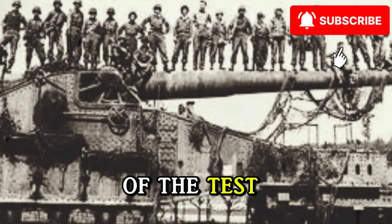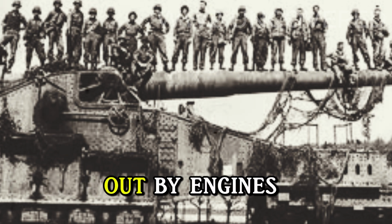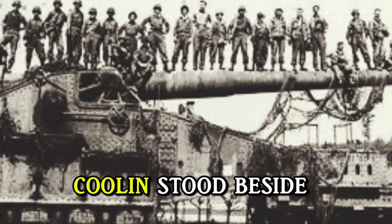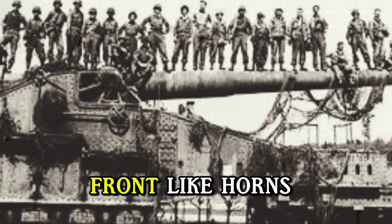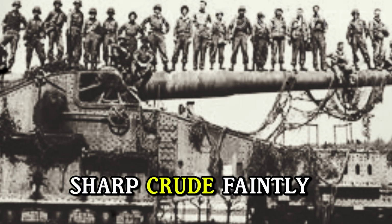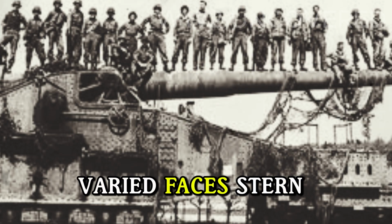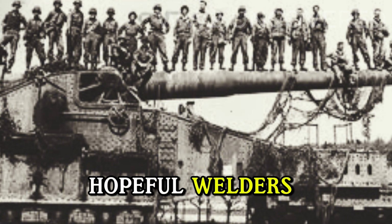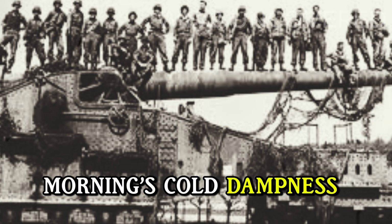On the morning of the test, Normandy's fog wrapped everything in a gray veil, the distant sound of roosters drowned out by engines and the low murmur of soldiers preparing. Coulon stood beside the modified Sherman, his jacket stained with iron dust and grease. Four black steel prongs jutted out front like horns, sharp, crude, faintly gleaming in the dim light. Around him were varied faces, stern officers, curious young soldiers, and a group of tired but hopeful welders. The smell of acetylene and burnt metal mingled with the morning's cold dampness.